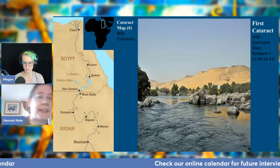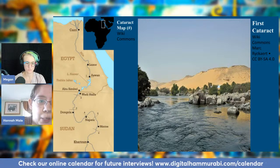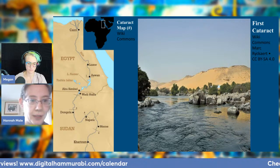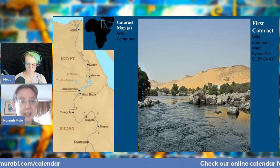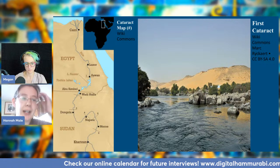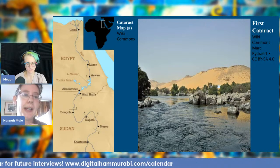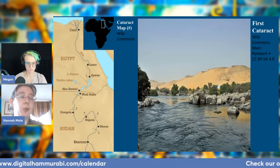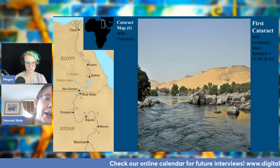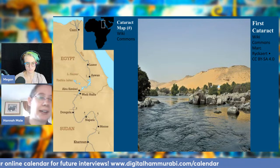And then this is a map showing you where the cataracts are. So it's not as clear as I would like, but where the numbers are, those are the 6 major cataracts on the actual Nile River. So you have the first one here that is in modern day Aswan. So in pharaonic times, this was sort of the border between Egypt and what they called Nubia, which broadly speaking is modern day Sudan. And then as you go further down into modern day Sudan, you see the rest of those major cataracts pop up as well.